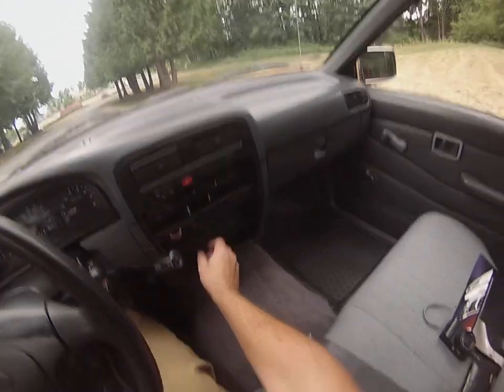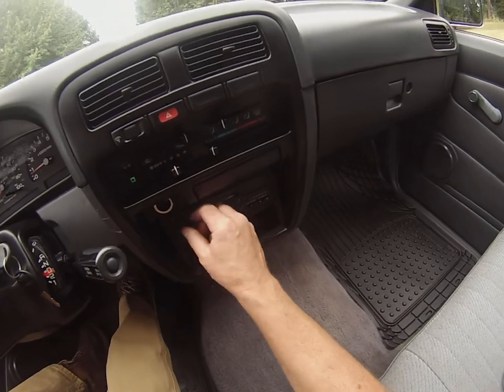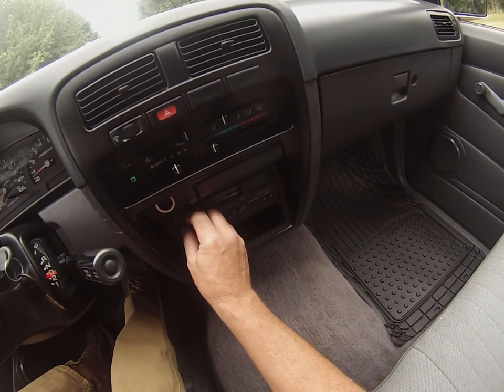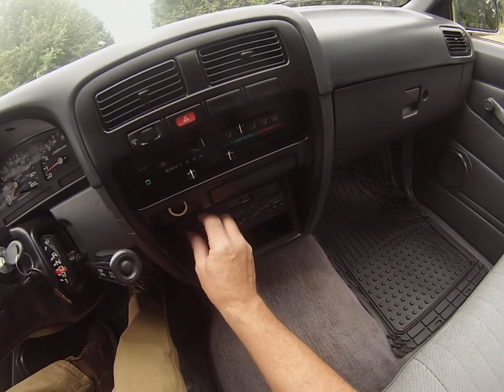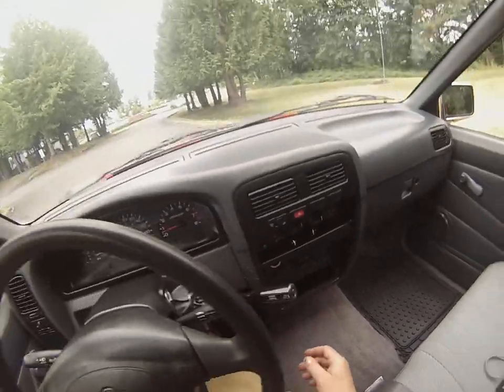It's the original stereo. The light digital part doesn't light up anymore. I would replace this with a CD player, but I wanted to leave it in there, leave that to the next guy because it's so original. It sounds okay, but you know, not much bass or nothing. Kind of what you'd expect.